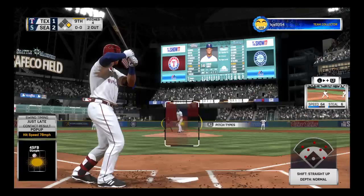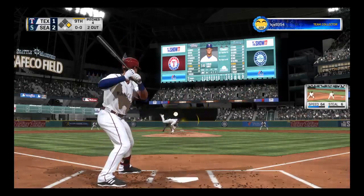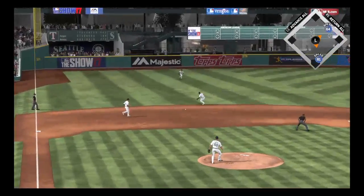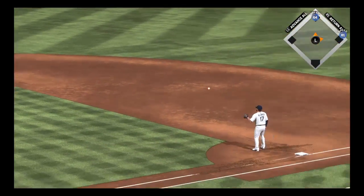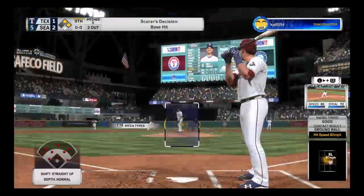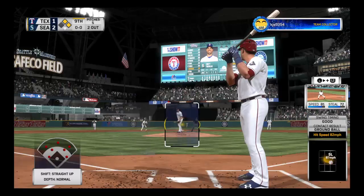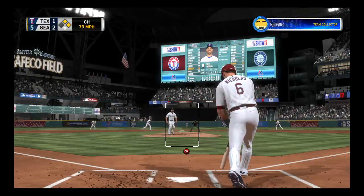Here's Carlos Gomez. 0 for 2 with a run batted in for him thus far. Carlos Gomez. Now a swing and a ground ball. This should do it. And he's safe. And up next will be Brett Nicholas, as he'll look to bring home that tying run from second with a base hit into the outfield.